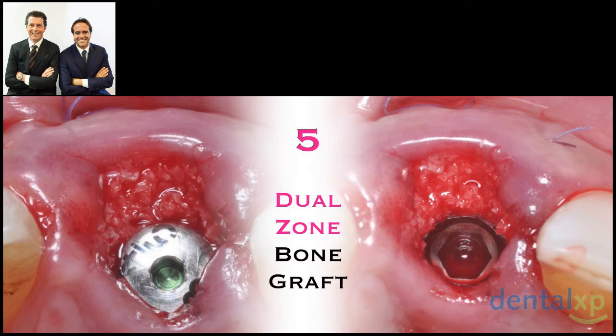Fifth and final stage is the dual zone bone graft utilizing a flat contour healing abutment. We already said that this must be tall and narrow enough, because this gives us the opportunity to allow the bone graft to be placed and packed against it with a dedicated instrument to the most coronal aspect of the gingival margin.